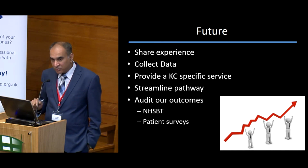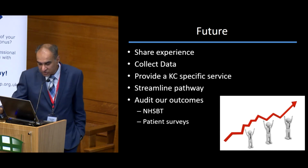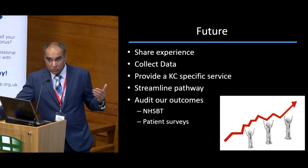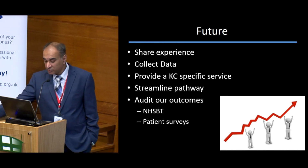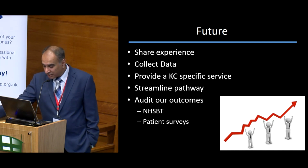And keep auditing our outcomes. I'm hoping to formally audit the outcomes by the end of the year. Our surgical outcomes are audited by NHS Blood and Transplant, so all surgeons and all units get data of how we are performing, what our transplants are doing, and that's great because that allows us to tweak and improve.